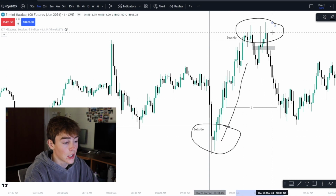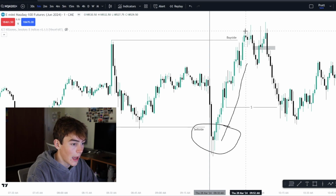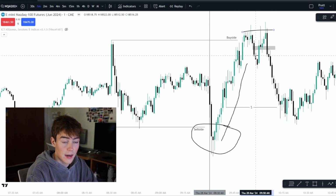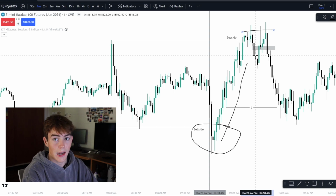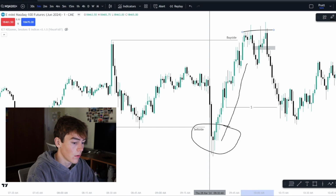Now, if you were watching the live stream this morning, I was talking about how I didn't like how price was reacting with these candles up here. Obviously, we're going up into that buy side, but look how we're rejecting it as we get into the buy side. This was most likely the sign of the reversal.